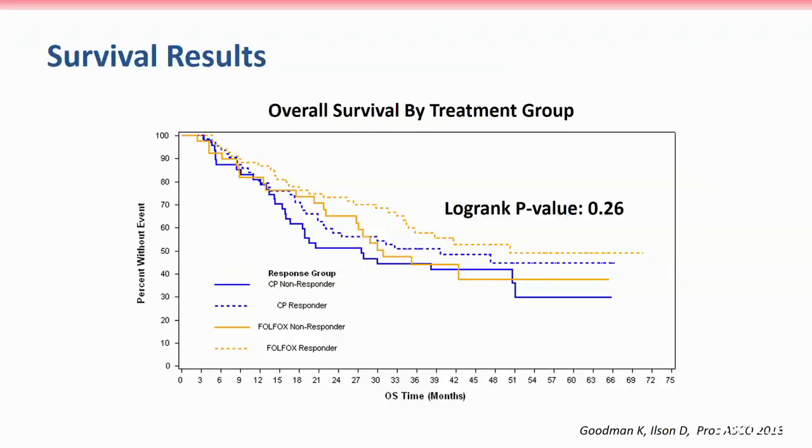These are now based on each of the subgroups, so the patients who got induction carbotaxol versus induction FOLFOX in the crossover group, so the non-responders in the solid lines, the responders in the dashed lines. And so you can see that the FOLFOX responders did the best. And even in the long term, actually, the carboplatin responders did pretty well as well.